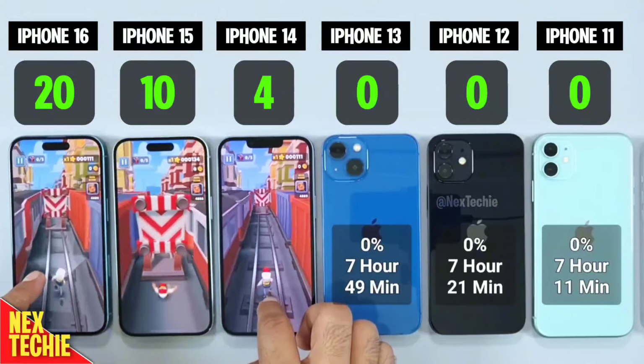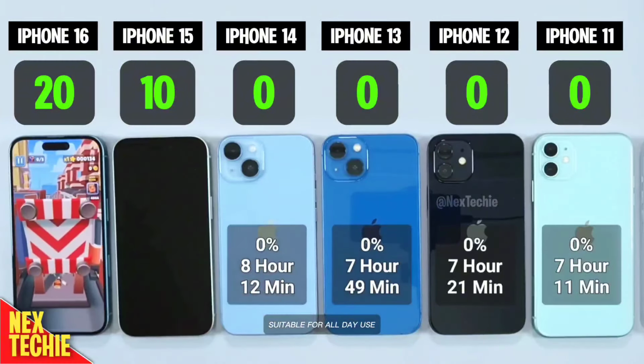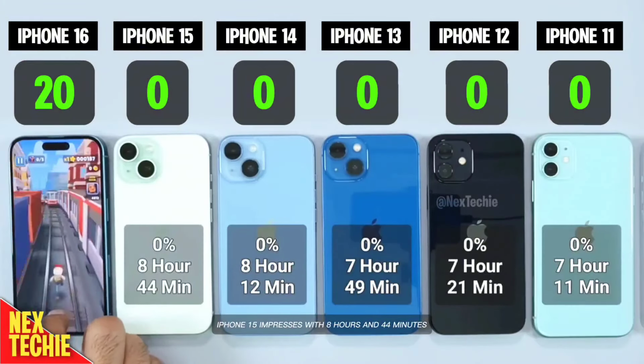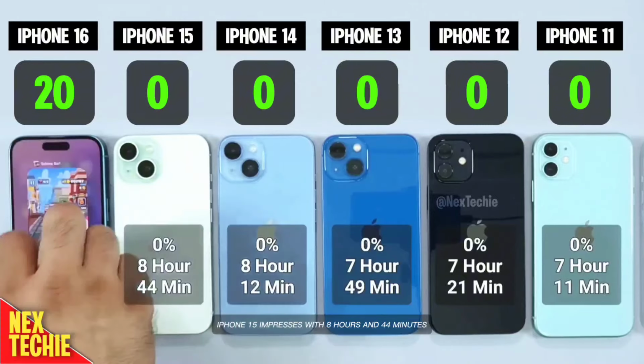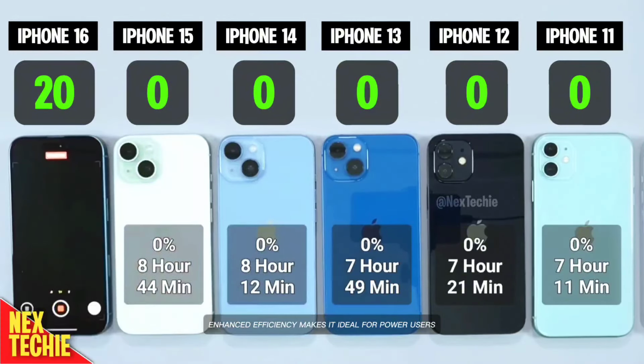iPhone 14, known for better battery capacity, lasts 8 hours and 12 minutes, suitable for all-day use. iPhone 15 impresses with 8 hours and 44 minutes. Enhanced efficiency makes it ideal for power users.